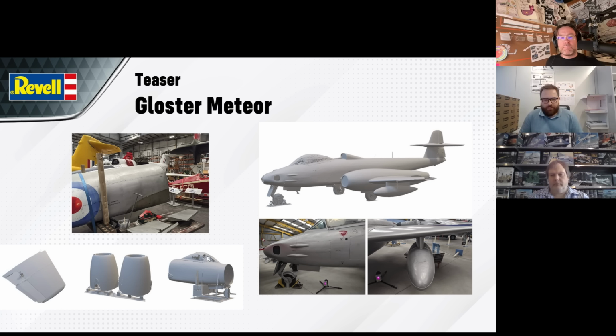So in the case of this Meteor, the ailerons were the early sort. The F8 had two different types of ailerons, and we wanted to make sure we had a scan of both, just to be sure. That's the bottom left image. They had two types of air intakes as well, so we wanted to make sure we weren't just guessing at the shape. We could have scanned one and then made the second one wider and adjusted it by eye.